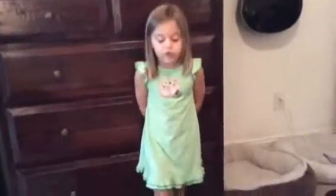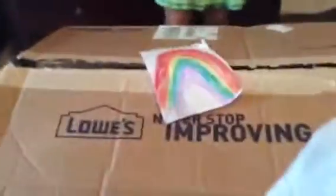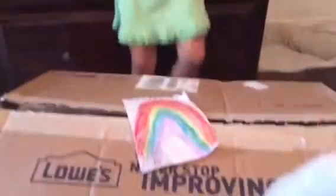What are you doing? So I just got this box, and I don't know what's in it. And we're playing kitties. Is that what you think it is, a kitty? Yeah, and I got this picture, and it's my birthday today.